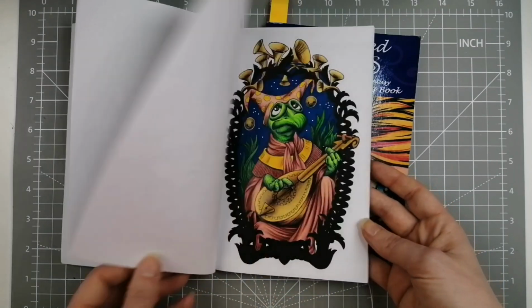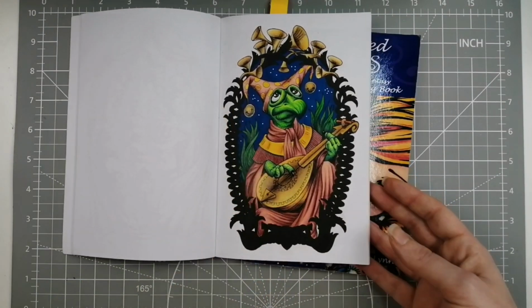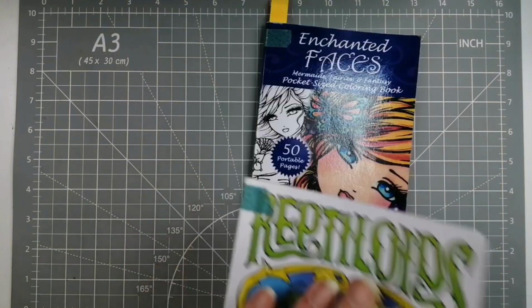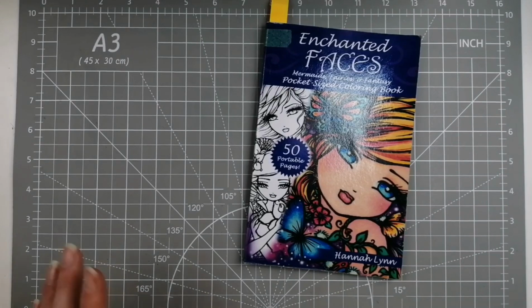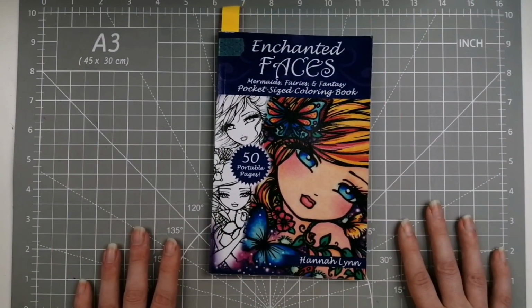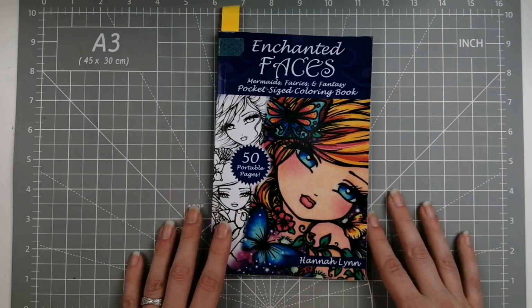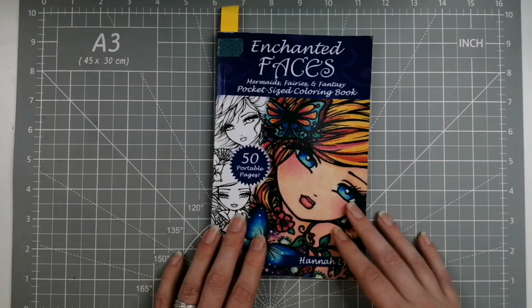But yeah, if any, this would be one of the ones that I might actually stand a chance of getting complete. So I have that one. That is my book number 3. And then of course I have my Enchanted Faces. My buddy colour group is expanding each month. I've noticed there's about 8 of us now.